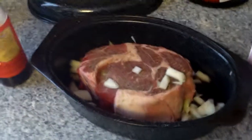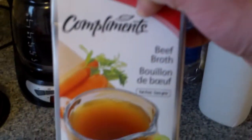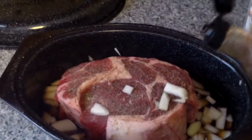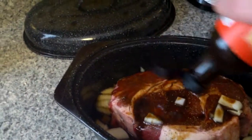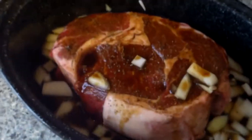Now, as our turkey is cooking, I've already added some beef stock, if you just have a look inside there. So we've got that added, and I'm going to make sure you shake up your Worcester sauce, and we're going to put some directly onto our meat right now. There we go. It looks pretty good to me. And there we go. Now she's got nice flavors going all the way through.